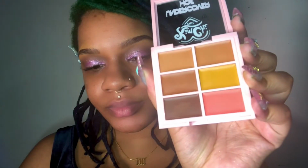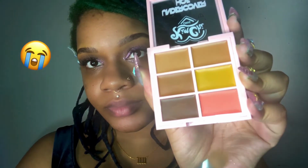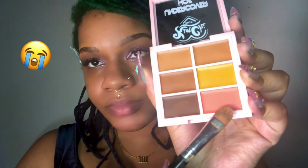And now going in with the Undercover Bleep palette because my toddler little sister watches my videos. I am using that red shade to color correct. I really liked the thick texture of this because, some color correctors that are too thin, you can't really get a good application that actually covers the discolorations you want to cover. But I just took that all over the areas I wanted to color correct and blended it in with the brush.